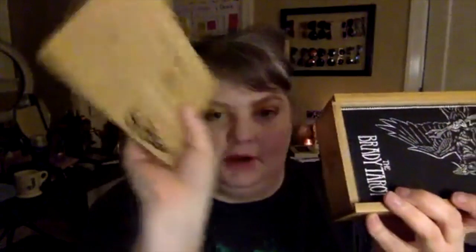And it comes in this beautiful wooden box that's actually magnetic. Very cool. Love the magnets. And signed by her, on the inside. Very awesome. And in this wooden box, it came with a beautiful illustrated guidebook.